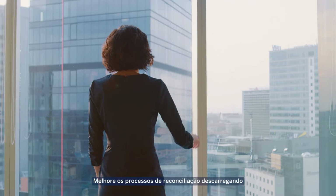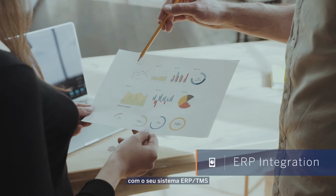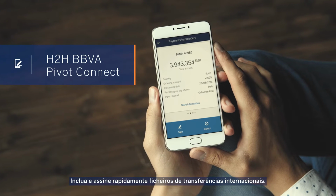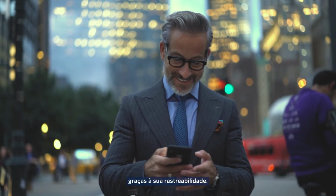Improve your reconciliation processes by downloading reports that are fully compatible with your cash and bank's account system. Quickly incorporate and sign multi-country payment files. Keep a detailed track of their status thanks to their traceability.